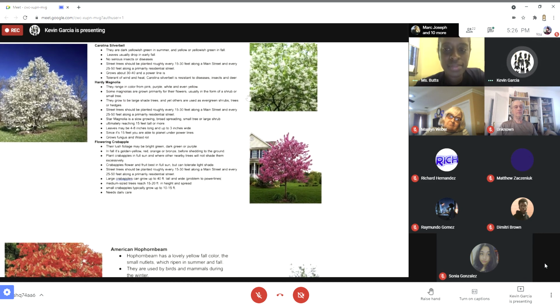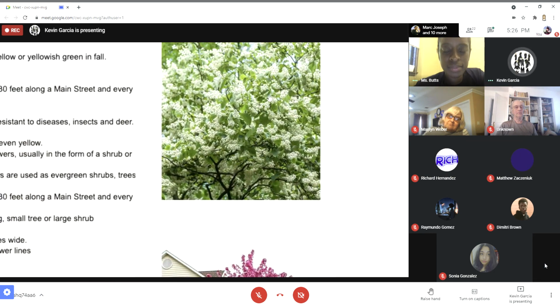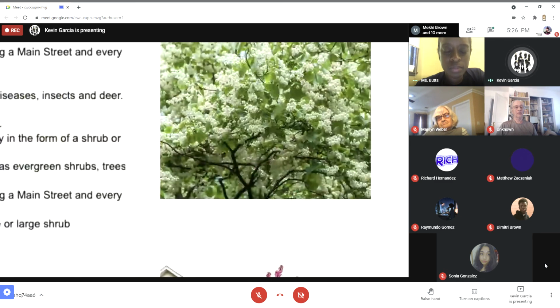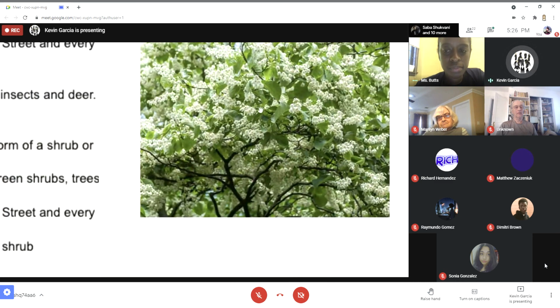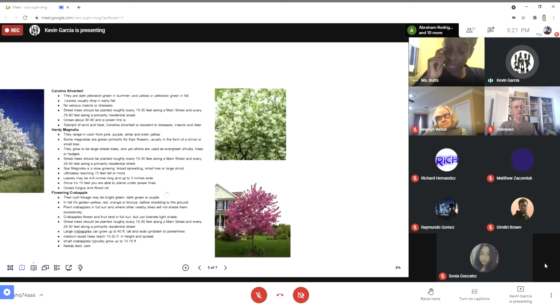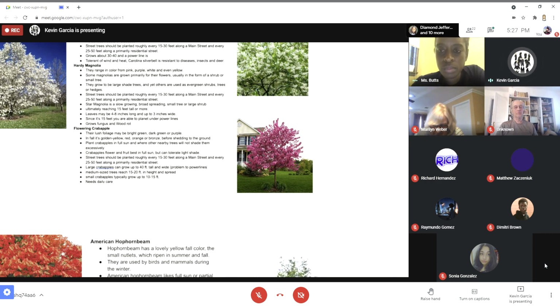Then we have the flowering crab apple, and here we're able to see this aesthetic tree, and how each leaf is colored during its blooming season. It's white and the leaves are sticking out, which in my opinion, each one of these trees is able to call attention for the side of Lake Como, especially since the Jersey Shore is not too far away, which can call its attraction to the people.